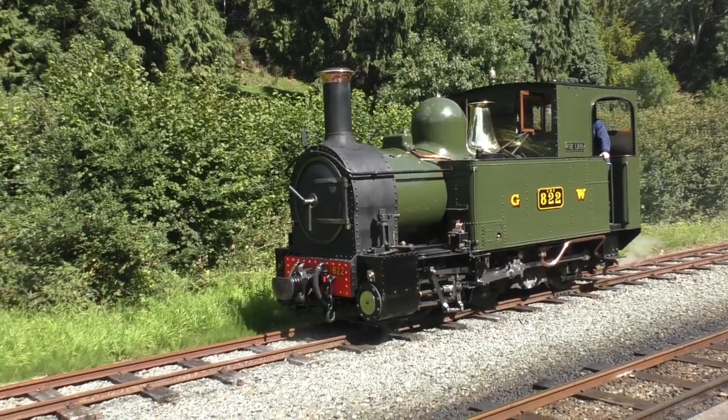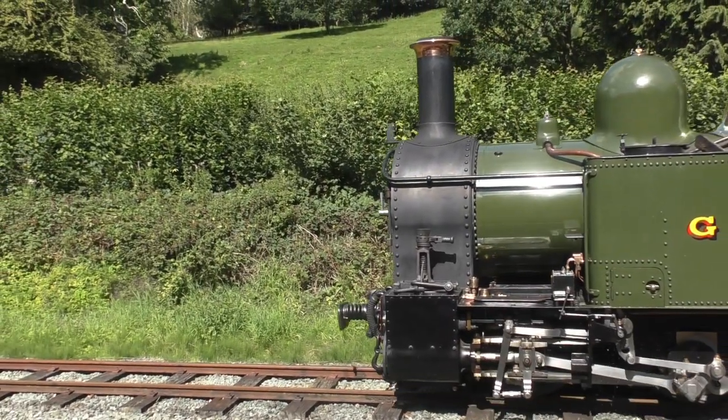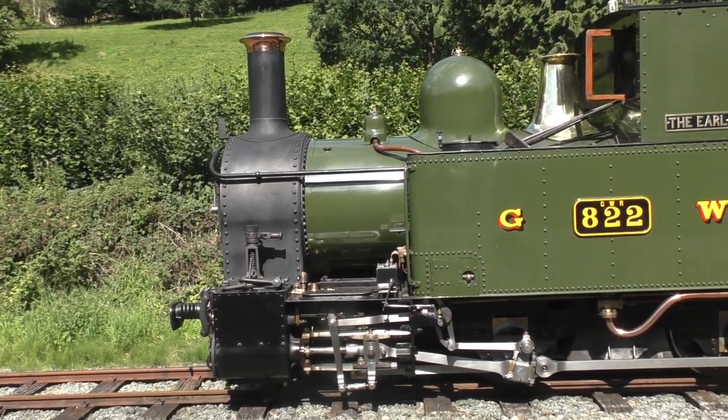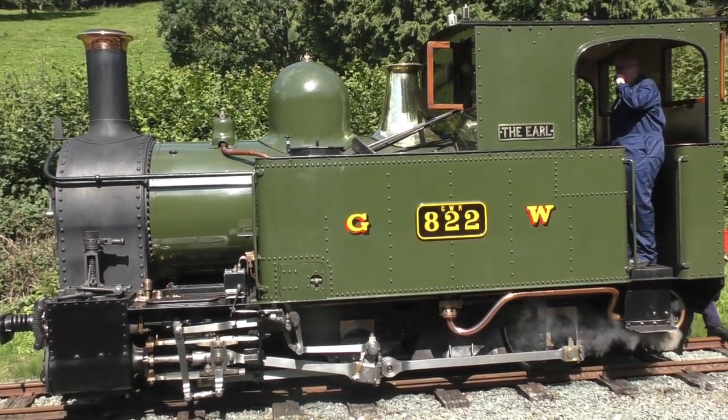The original locomotives, both of which still exist, were designed specifically for the steep gradients on the line. They have very short boilers, and the steam dome is placed as far back as possible to avoid water spilling into the cylinders.